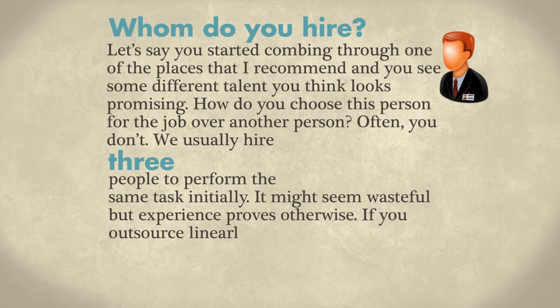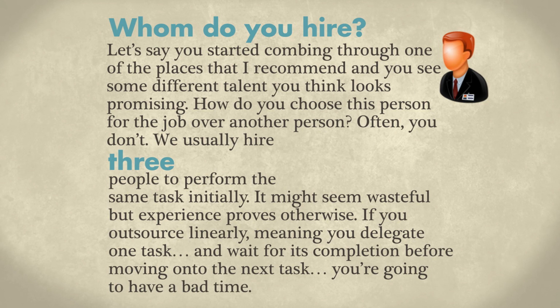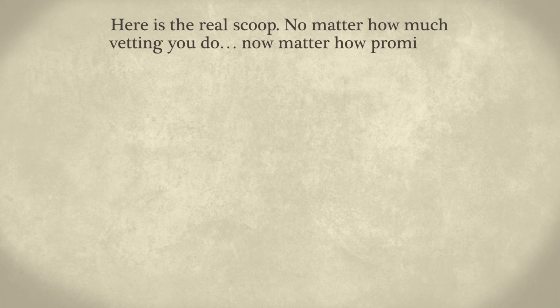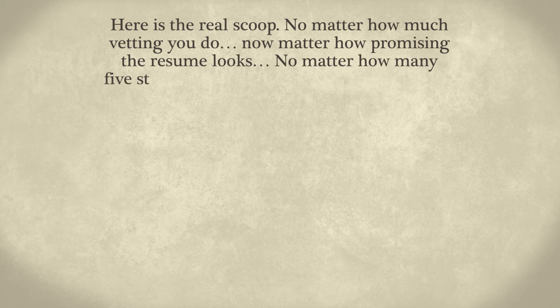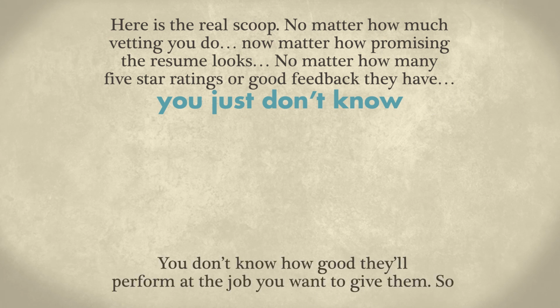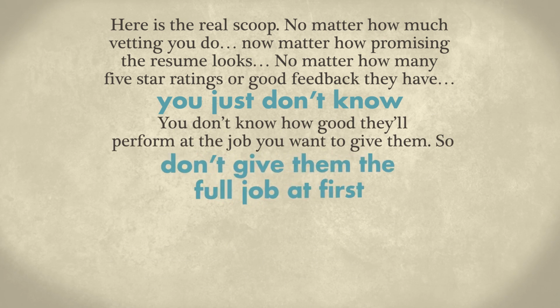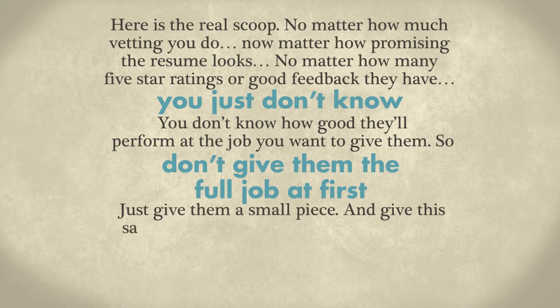If you outsource linearly, meaning you delegate one task and wait for its completion before moving on to the next task, you're going to have a bad time. Here's the real scoop. No matter how much vetting you do, no matter how promising the resume looks, no matter how many 5-star ratings or good feedback the person has, you just don't know. You don't know how good they'll perform at the job you want to give them. So don't give them the full job at first. Just give them a small piece. And give the same piece to the best 3 people you find.